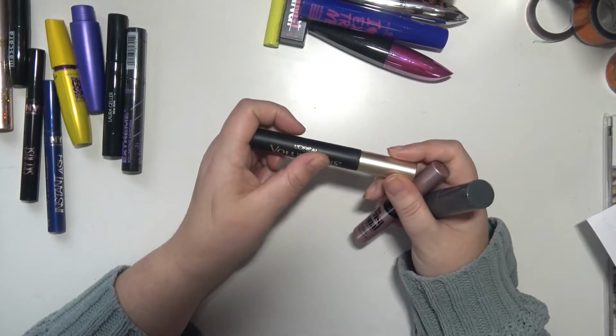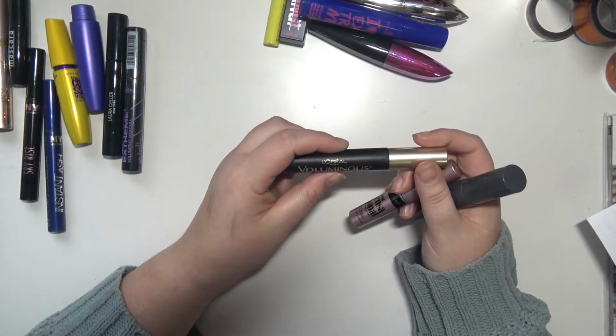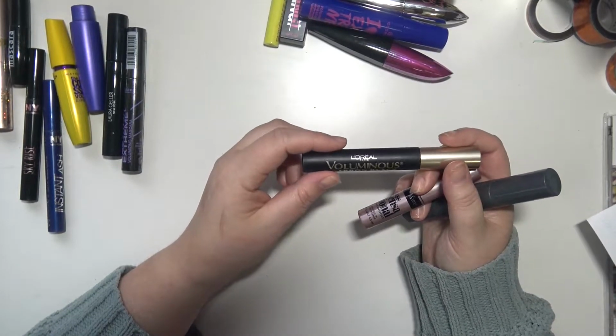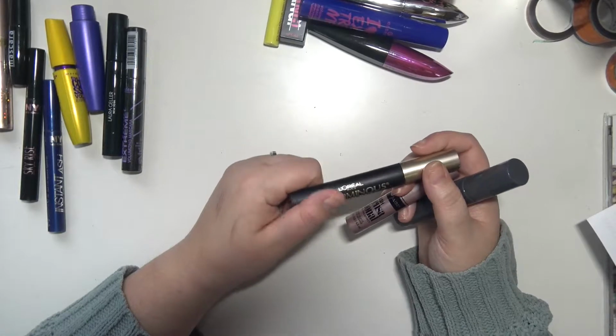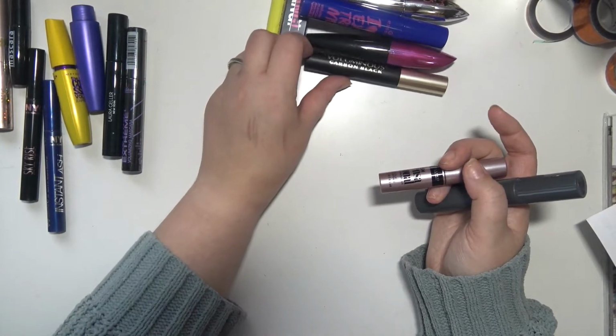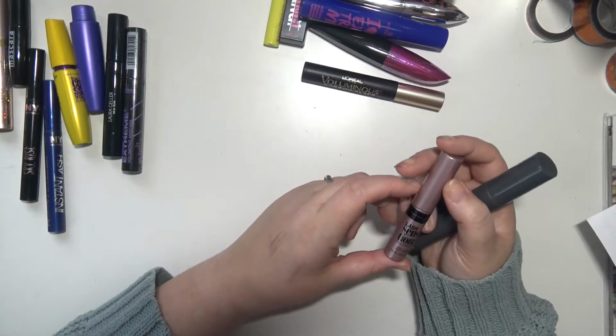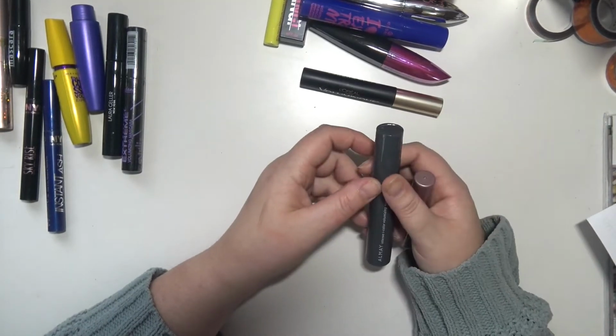Part of me wants to keep this because a lot of people use this when they use falsies, but I just don't use falsies enough. But this is just a nice plain mascara. I think I will because I do have lots of falsies that I want to get use out of. And then these other ones.